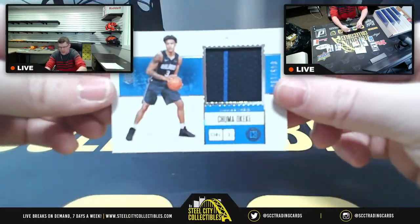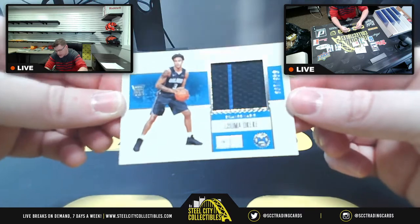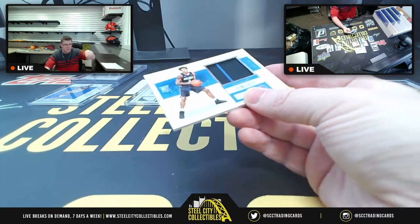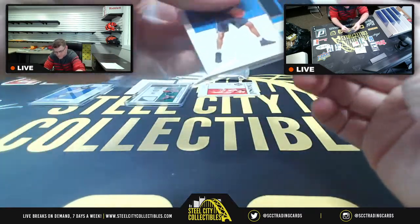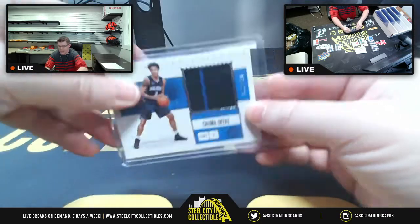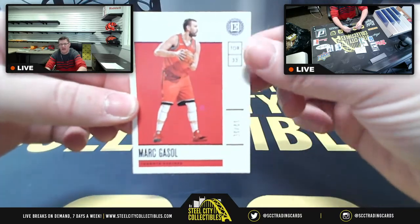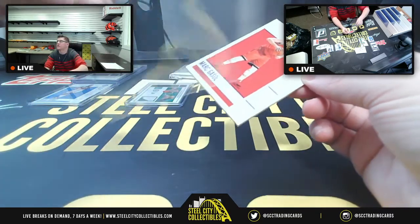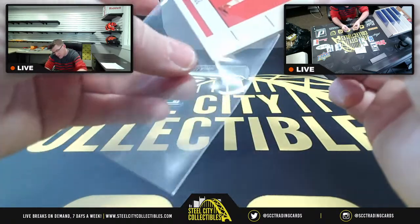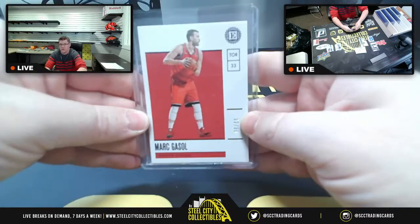All right, next up, you're going to have Okeke, also for Orlando, the rookie patch, substantial swatches. That is 45 of 199. So another one for 5 for Michael. So another one for 5. And then lastly, before we get to the encased card, you have Marc Gasol, 12 of 35 for 2. 2 is going to Kevin. So 2, because again, that's 12 of 35. So 12 of 35 on the Gasol.